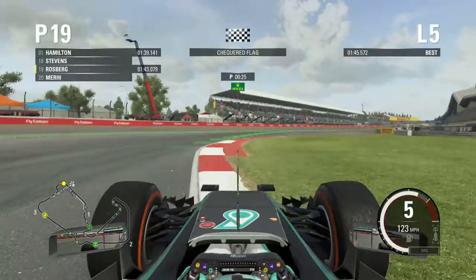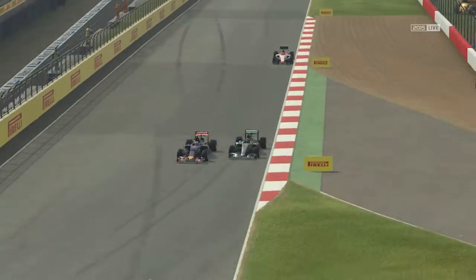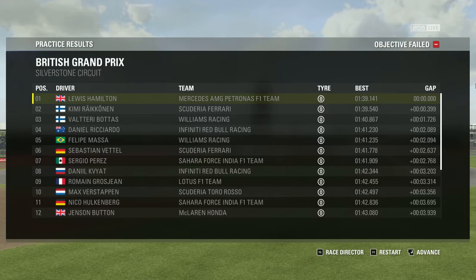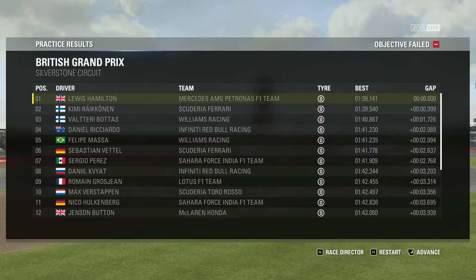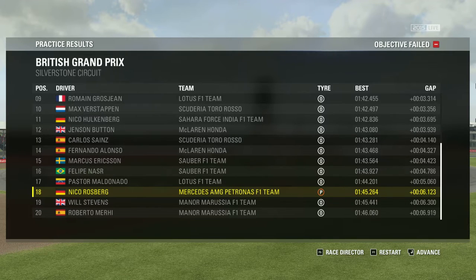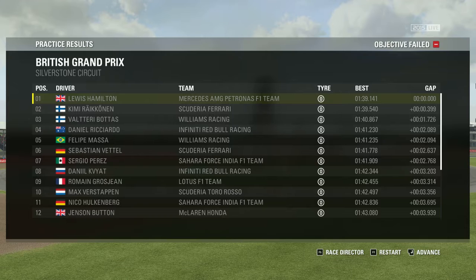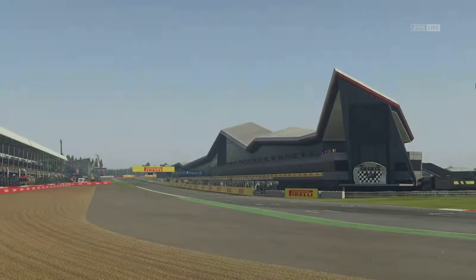All right. Whoa. Hamilton is a god. That's Hamilton. Where am I? Nico. Oh my god. Alright. I'm just gonna have to have a really good qualifying lap. Right now my hand is partially asleep. I am refreshed.